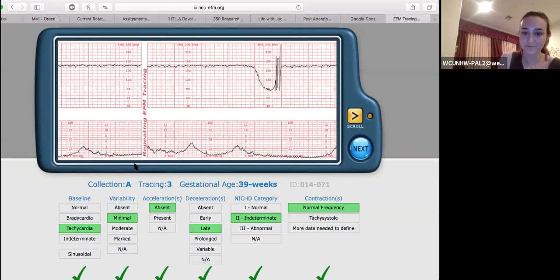Okay? But when we're doing external monitoring, these peaks here don't actually tell us how intense they are. Not always. Cool. So that's what that situation is. It's really great for measuring frequency and duration, and that's what we use it for. So we're looking at this baby. I would say this is probably an unhappy baby.